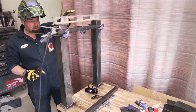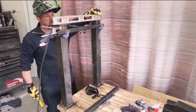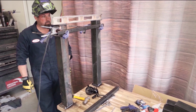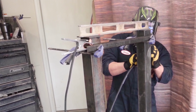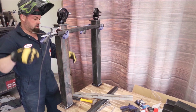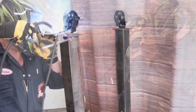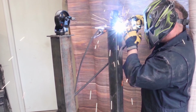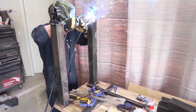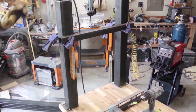I could tell my cut was off just a little bit, so I'm just going to hammer this plate out until I get it to where I want it and then weld it in place. Now I'm just making sure the wheels are level and going to weld them in place. Doing the same thing on the other side.